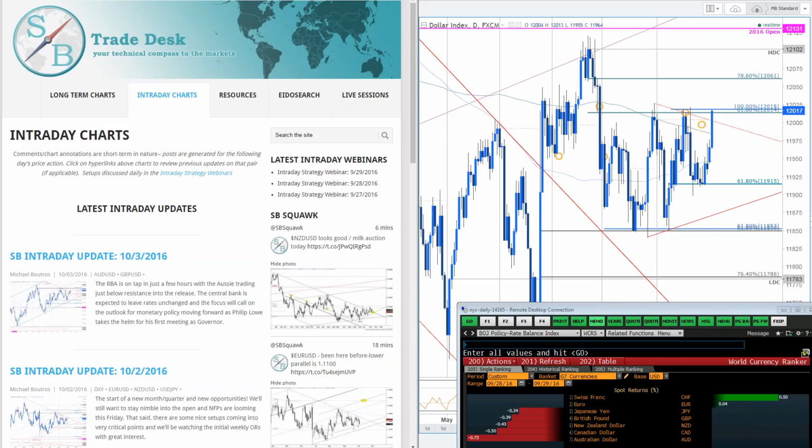Remember, we've been watching this consolidation. We'll go over the Dow Jones FXCM dollar index as well as the DXY just to give you a quick pulse on where that is.